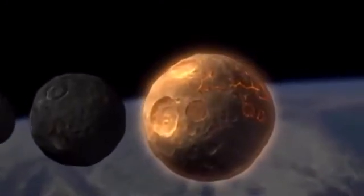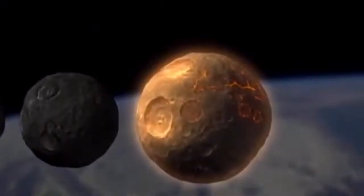You have a 500-kilometer object moving at 20 kilometers a second, stopping in 20 seconds, delivering all of its energy in doing so, and you produce an enormous explosion. The amount of energy that is released in this event is more than enough to evaporate the world's oceans.